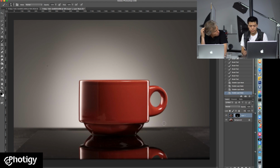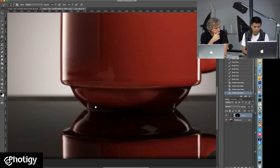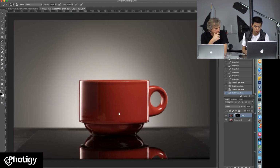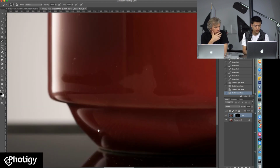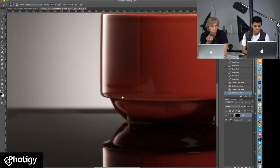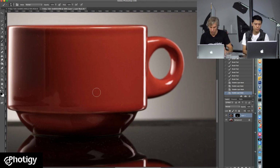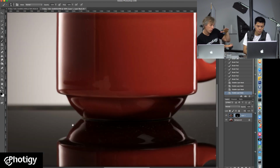So what's the next step? The next step, we're going to do a background replacement. Okay. Meaning we're basically going to get rid of the entire background and add a new one in. So for that shot, ideally it should be shot on a stick. We did it just to bring a little bit more for you to think about when you shoot on the surface.